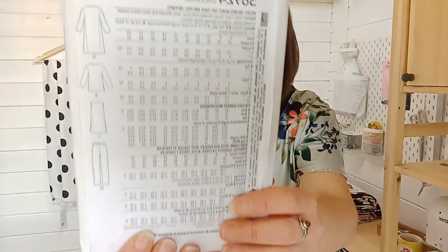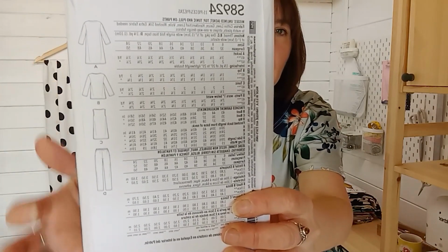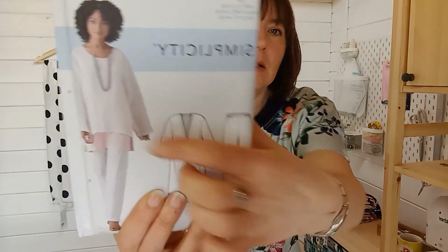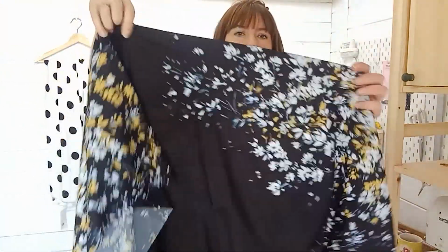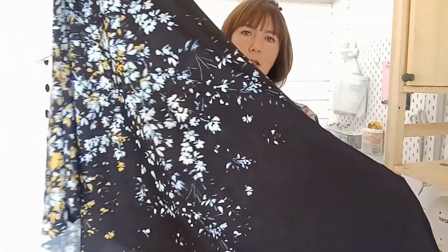Really easy to make. On this pattern you get the top and trousers as well, and a tunic, this layered tunic underneath, so you can do a bit of layering with that. But I think that's a really great pattern for a holiday wardrobe, especially in crepe, because you can put those in a suitcase and they don't crease. So that's another example of a large print that's got the print in specific areas.